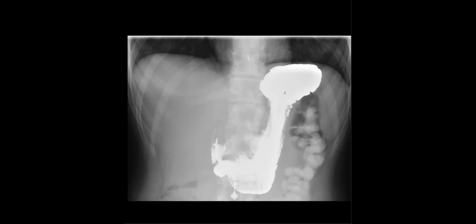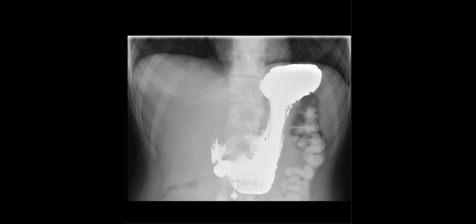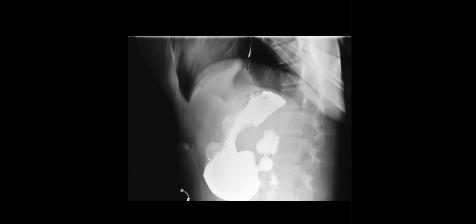These images are later, and we have contrast in the downstream bowel, so it kind of obscures the findings. But I think the initial upper GI and this upper GI still prove the delayed emptying beyond the SMA as it crosses over.